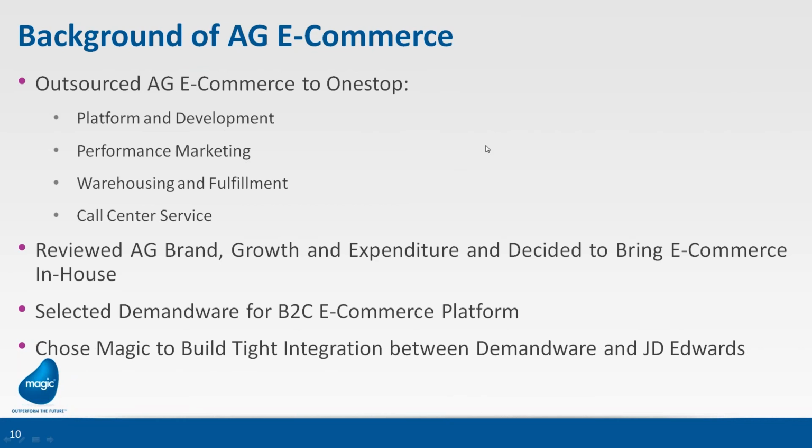We wanted to bring that same experience that you have in the brick and mortar online. So Demandware really helped us. They have a lot of strong partnerships and integrations, and the key to all of this success was Magic, really. They were able to help us integrate everything so smoothly with JD Edwards, making all of this data flow and making it very easy for us to get everything up and running fairly quickly. The Magic support has been phenomenal throughout this whole process.